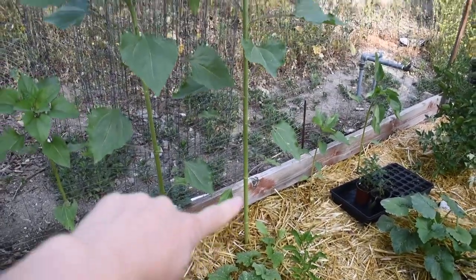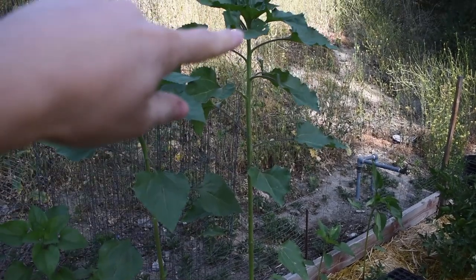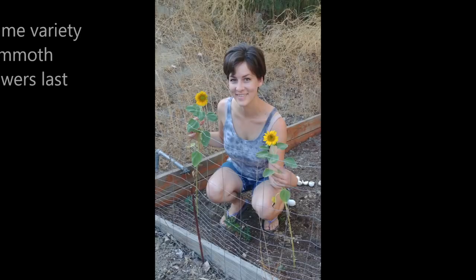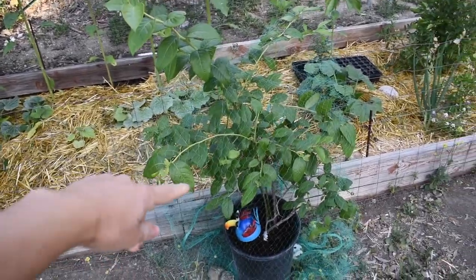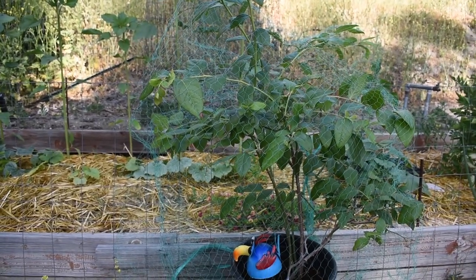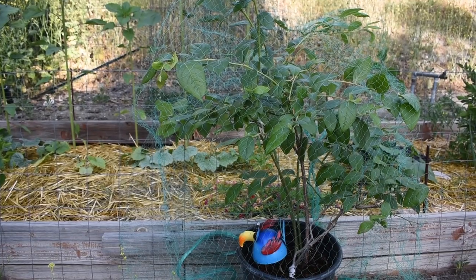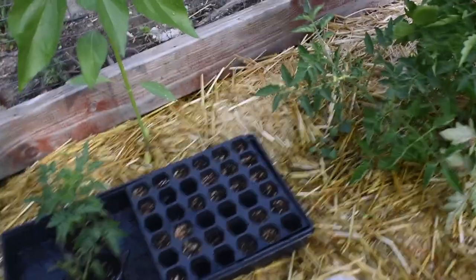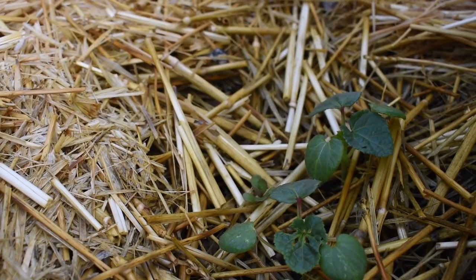And look at these sunflowers. They are chest high. This one is anyway. This one is chest high to me right now. So right here is an exciting new addition. This is an O'Neill blueberry bush that we bought for my son Max's 5th birthday, which happened to be on Arbor Day.